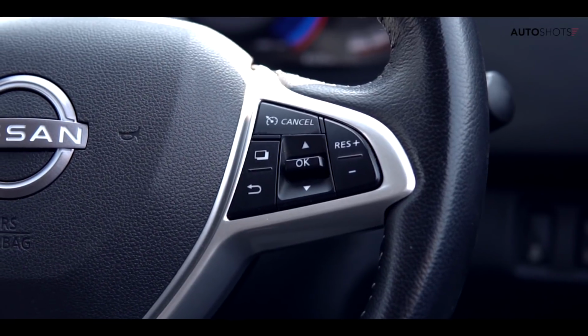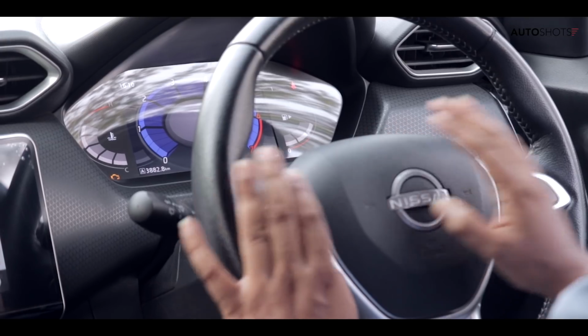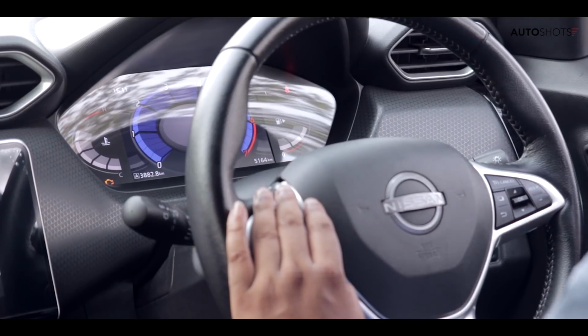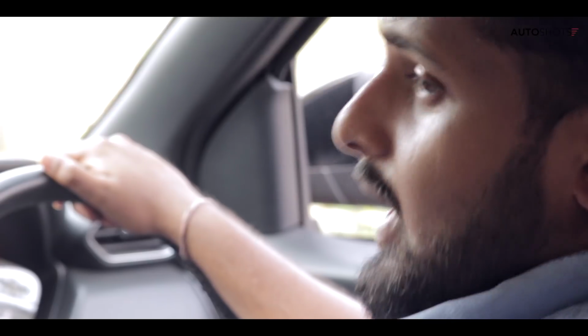Moving down to the steering, you have a lot of buttons on the steering. By the way, this car also gets cruise control. While operating the cruise control is a little bit of a headache because there is a switch down here to put on and off the cruise control, and then you have to figure it out from this particular place. Yeah, it's a good package overall.